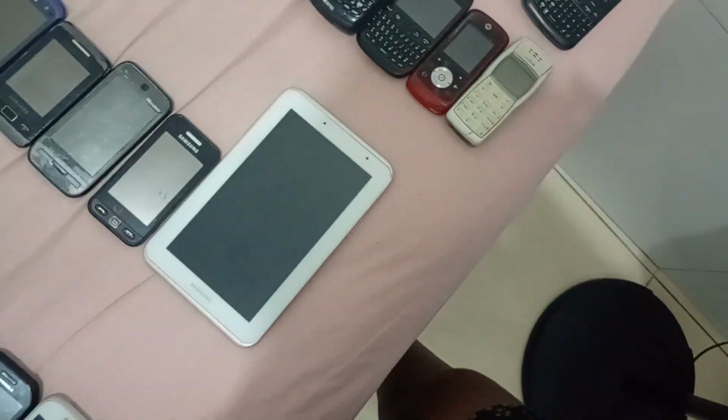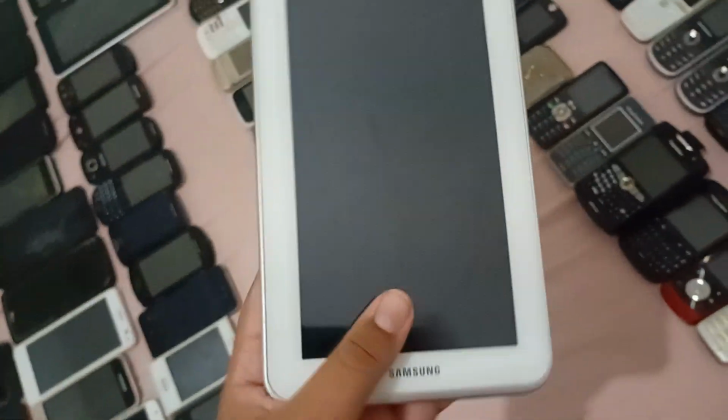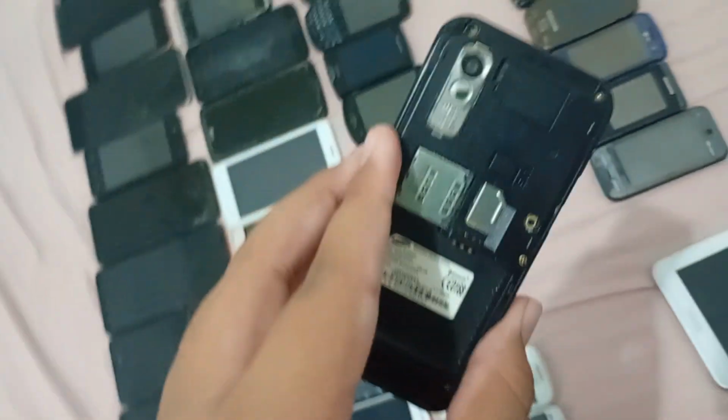Here's my CC Motion First Tab. Got one 2026. Here's my Positivo YBY AB10E. Got some 2026. Logging this in here. There you go. Here's my Samsung Galaxy Tab 2 7.0 Wi-Fi. Got some 2026. Moving on to the semi-smartphones, here's my Samsung Star TV.